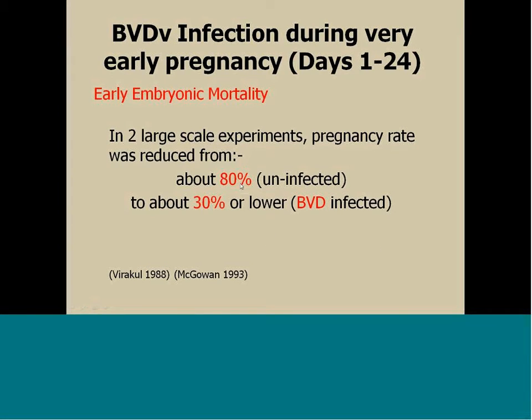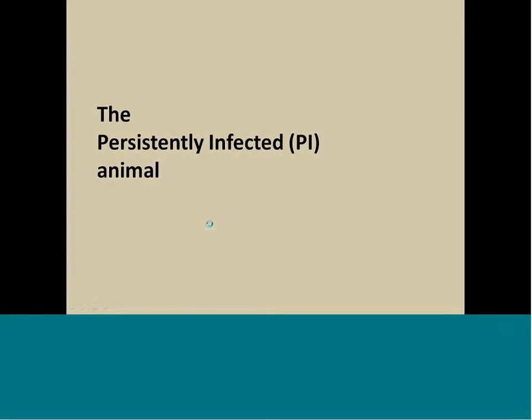Just to give you a bit of an idea about the numbers, in two large experiments that were undertaken in 1988 and 1993, looking at pregnancy rates in uninfected heifers, they were able to get pregnancy rates of up to 80%. But once BVD was introduced into that mix and these heifers were infected with BVD, the pregnancy rates dropped to 30% or lower. So there was a severe hit on pregnancy rates because of BVD infection in these animals.